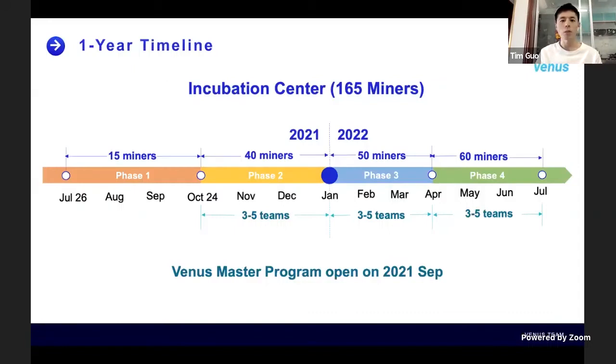Okay, let's take a look at the timeline. As I mentioned, this is a program for 1 year, and in total we will have about 165 miners. For the first phase, we will have about 50 miners from July 26 to October 24, about 90 days for phase 1. These 50 miners will join this program, and we will try our best to provide technical support and hear your feedback about this program or about Venus, all kinds of feedback we do work on.